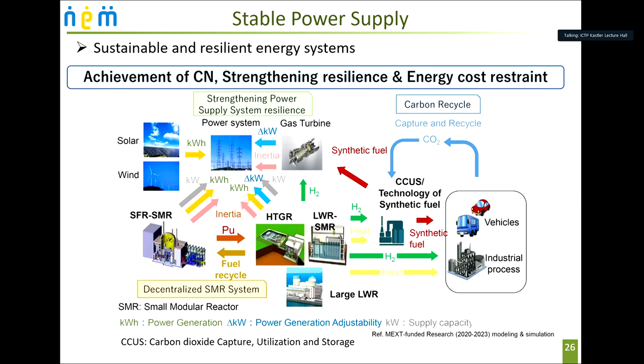And this is an example of stable power supplies, and mainly how to make electricity using SFR or existing large-scale light water reactors or other systems. But the point is that those kinds of generation are connected to carbon recycling. For instance, to directly generate hydrogen or directly use heat in industry to capture and recycle carbon dioxide. We call that CCUS, carbon dioxide capture, utilization, and storage techniques.